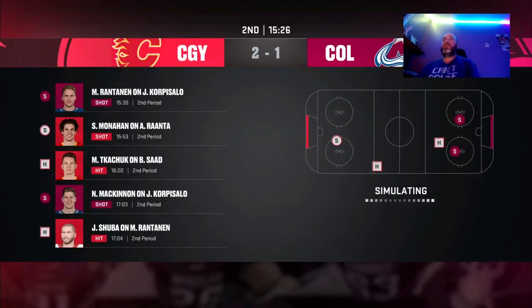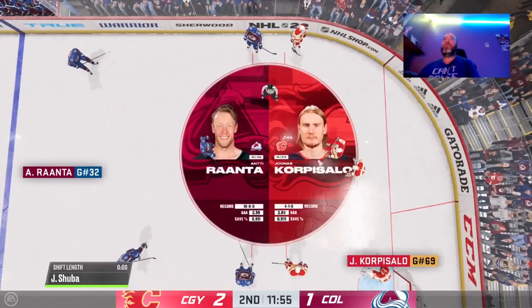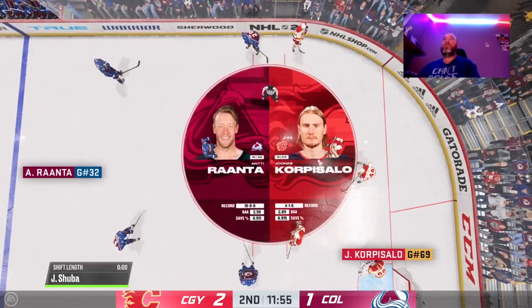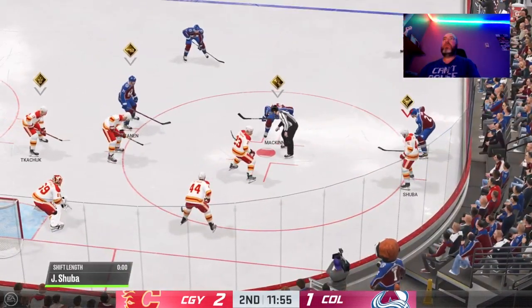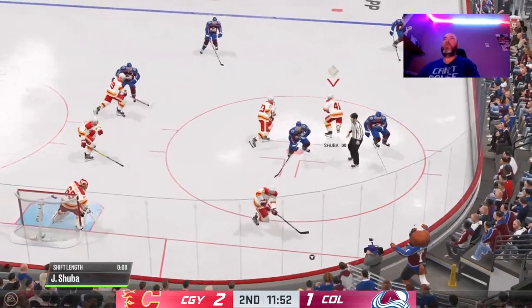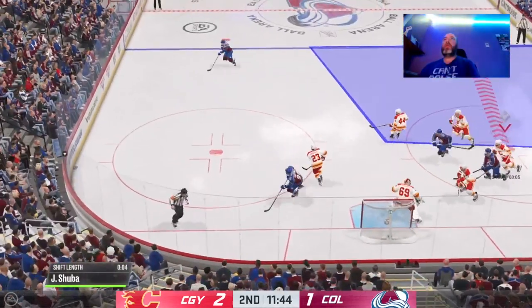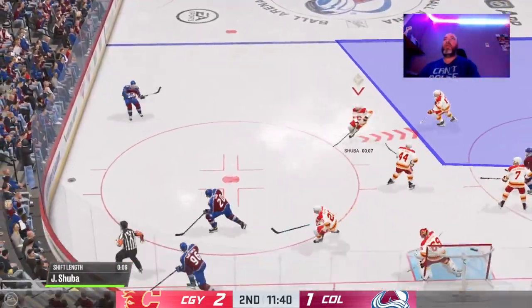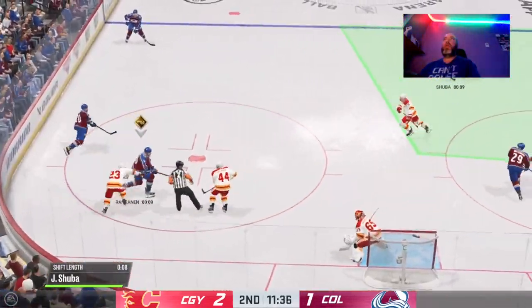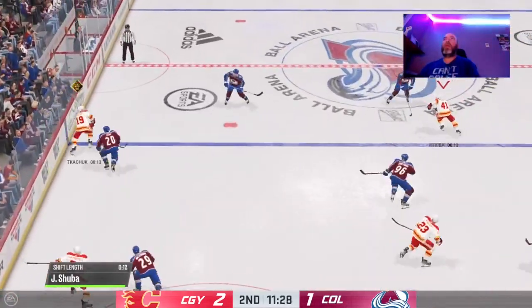Lots of time left in this period. The Flames are clinging to a 2-1 lead. Inching closer to the midway mark of the period. Calgary's got a slim lead. They lead it 2-1. Monahan's won the faceoff. Colorado's got it now. From the top of the offensive zone here. Shot, and that's denied by Korpisalo.